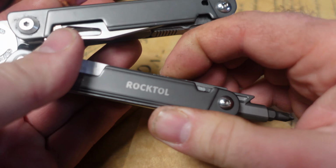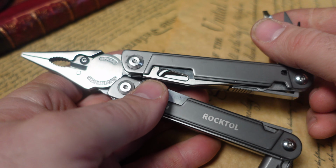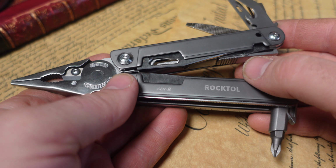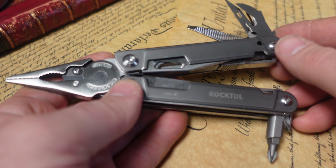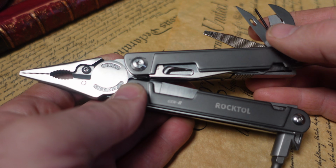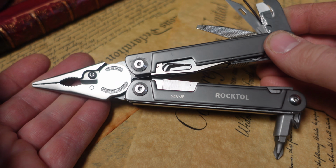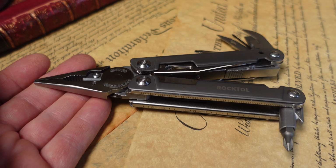All these tools lock. Really a fantastic option for around the $50 price point. Sometimes you can get these closer to the $40 range as well. I think this is one of the top of the class budget options. If you feel like you can't afford a Leatherman Wave, this is probably the tool you want to buy, a really good tool that has come out in 2024.